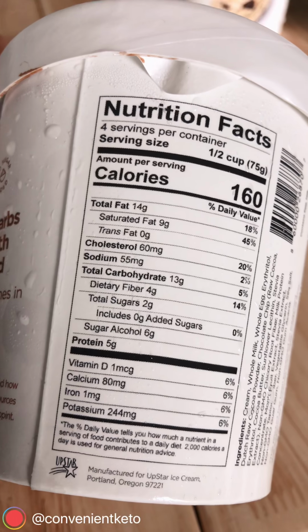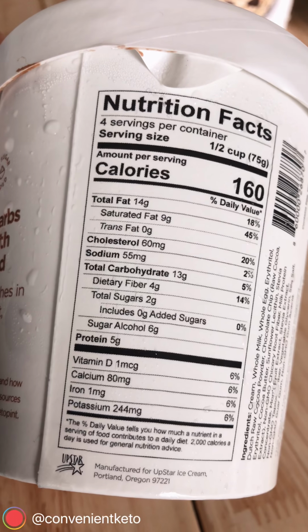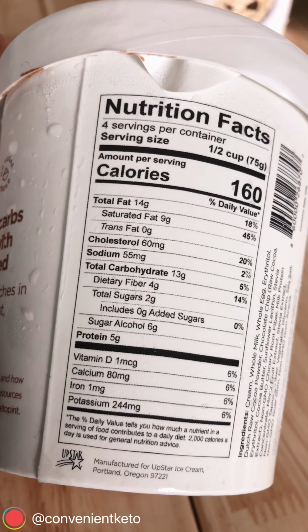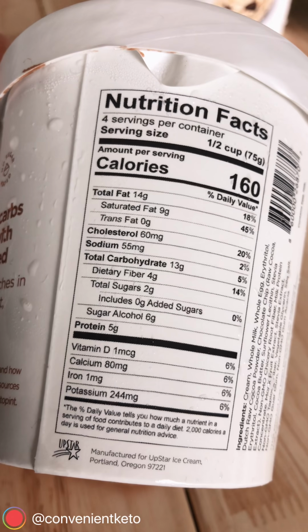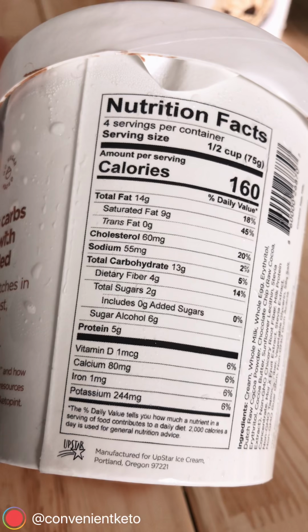All right, so we said before it's 3 gram net carb per serving for each of the different flavors. So let's take a look at the rest of the macros. We have a good amount of fat, 14 grams, 9 of which are saturated. We discussed that fiber before. There are 2 grams of sugar. They're not added sugars, and that's going to come from that whole milk. And then lastly, we have 6 grams of that sugar alcohol, mostly from erythritol, and then just some slight protein.